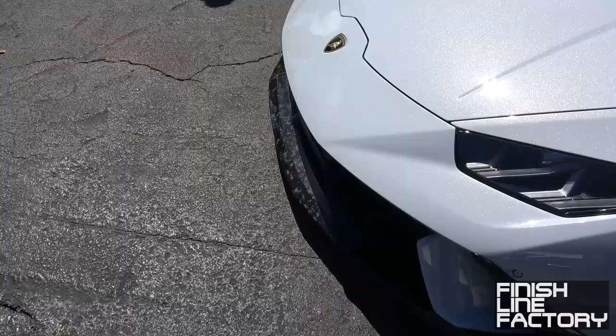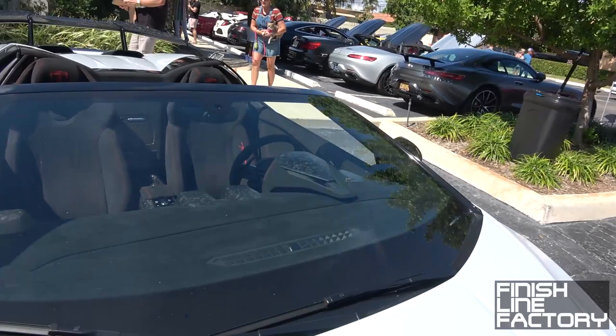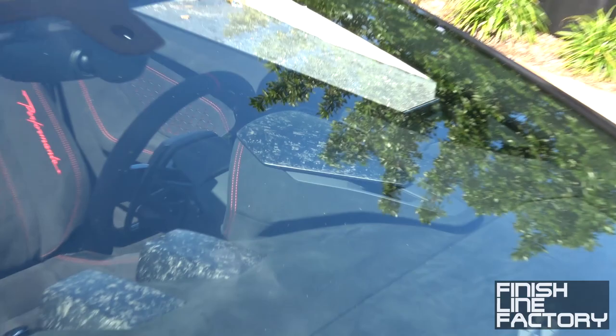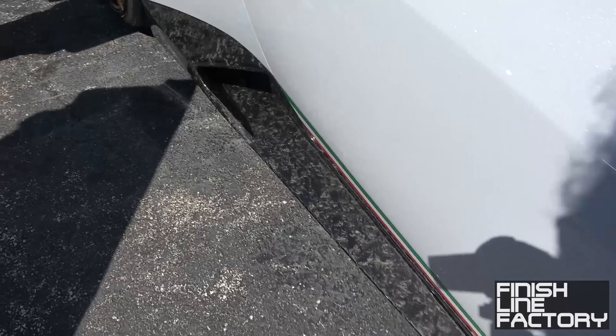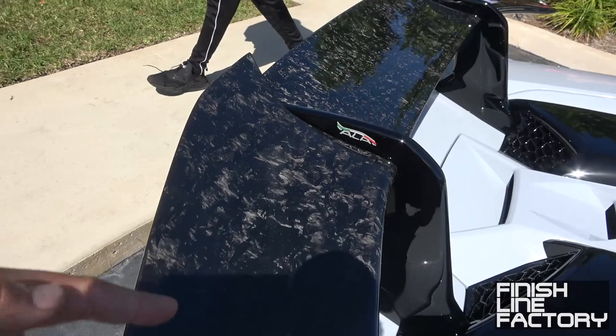Carlos has some Novitec carbon fiber bits, so the front splitter comes down a little bit more. It's got, I think, that bit right there above the cluster. I don't think that's factory. I haven't seen that before. Right here, carbon mirror caps. These are not forged carbon on factory. So the forged carbon, I guess, side skirts. And here, the wing is a bit larger and comes out a little bit. Normally this would be just one continuous piece, so these are like caps that go on top of it.